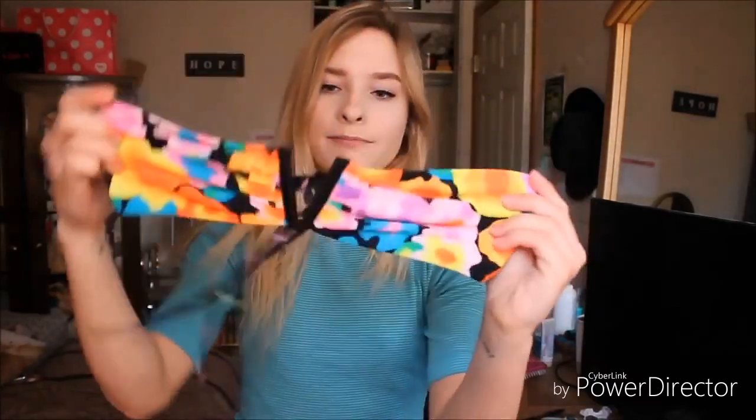I got this last year and I just needed one for tanning, and I actually got this at the thrift store and I thought it was super cute. I love how it has this design there. I have no idea where it's from, and I had to tie the back. I got it for $2 though, so I mean, I can't really complain.